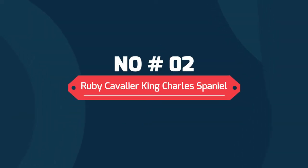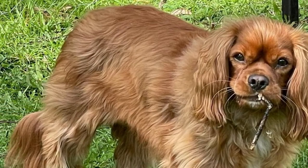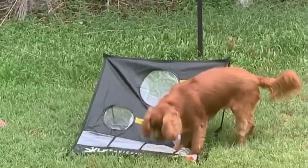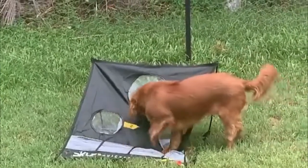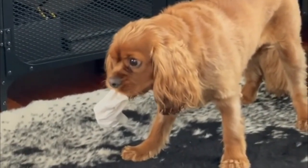Number 2. Ruby Cavalier King Charles Spaniels. Ruby is one of the official colors of the Cavalier King Charles Spaniel. Its unique presentation is in a rich red chestnut color throughout the body and without any marks. These dogs are solid shades of ruby across their bodies, sometimes with small white blemishes.